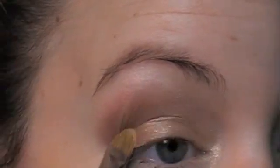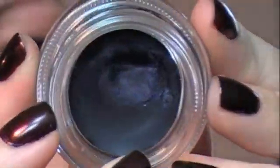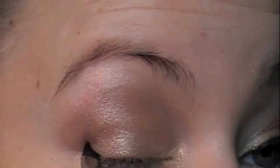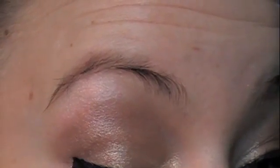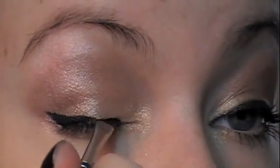As you can see, it's not a glitter, it is definitely a foil. And this is the Tom Ford Noir something eyeliner. It's one of my favorite gel eyeliners of the moment. It's a black, but it has blue particles in it.